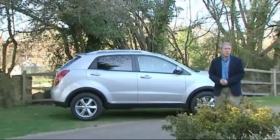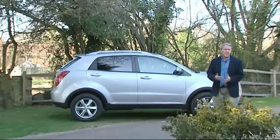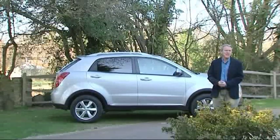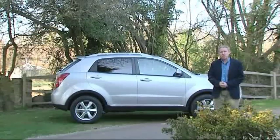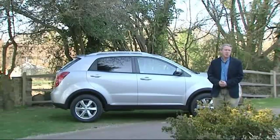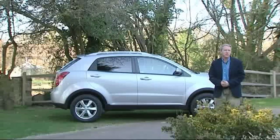At the bottom end of the Korando pricing spectrum, the S model at about £17,000 costs around £1,500 less than the least expensive 1.7 CRDI diesel versions of a Kia Sportage or a Hyundai iX35.